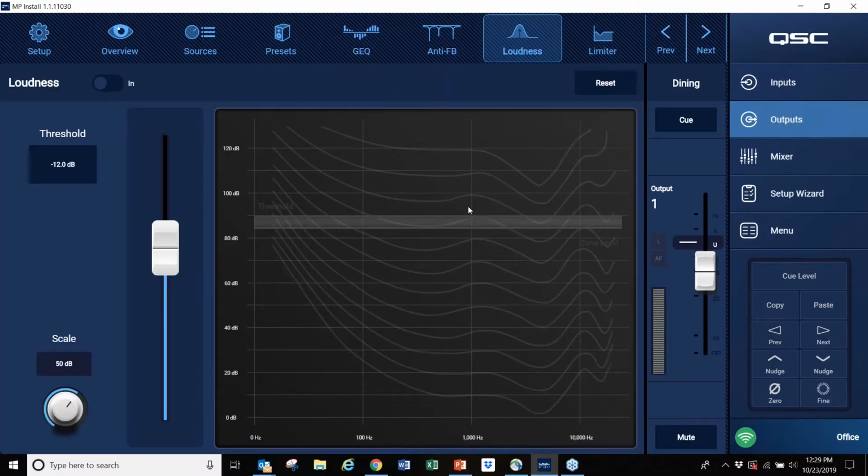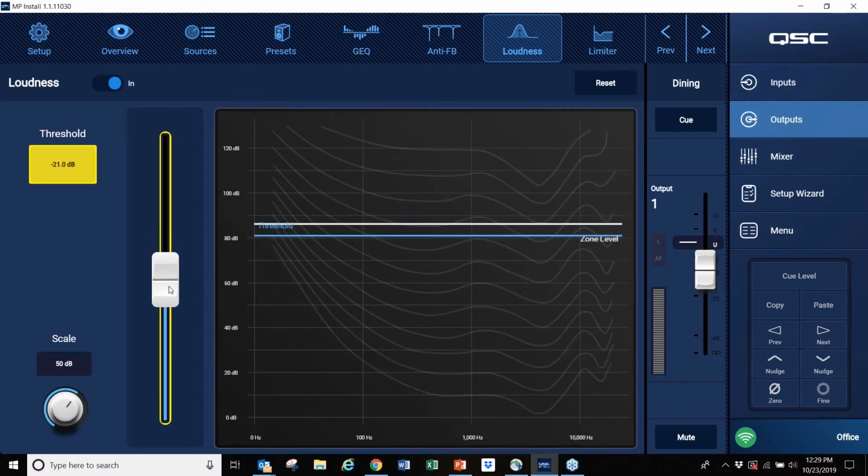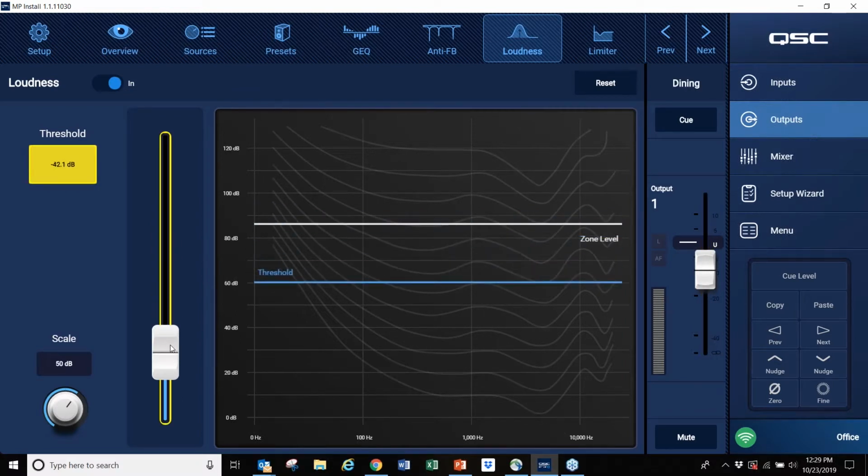Another tool that we have, this is actually quite useful, is a loudness function. Now, loudness is sometimes something that's not well understood. What this feature is, these curves that you see behind in the plot here, are called the Fletcher-Munson or the equal loudness contours. They represent the way our ears hear.